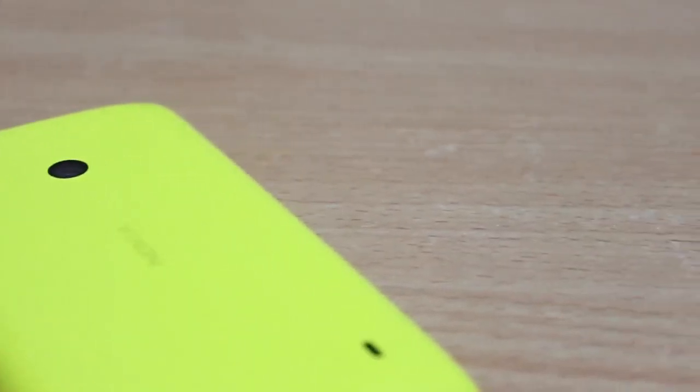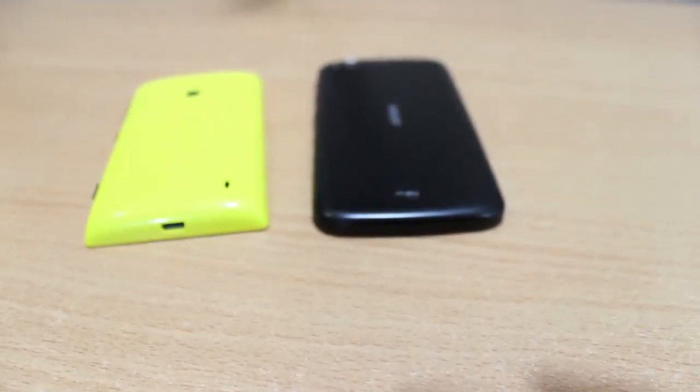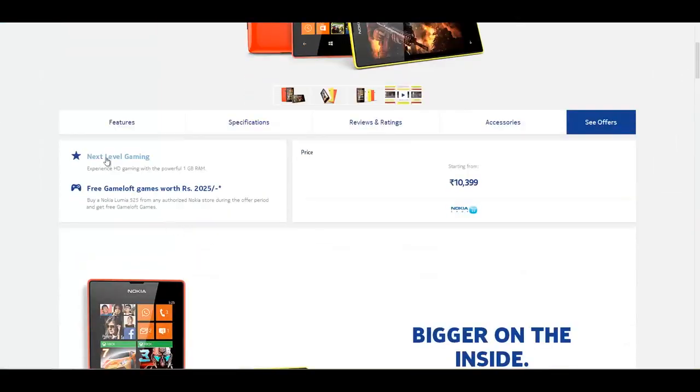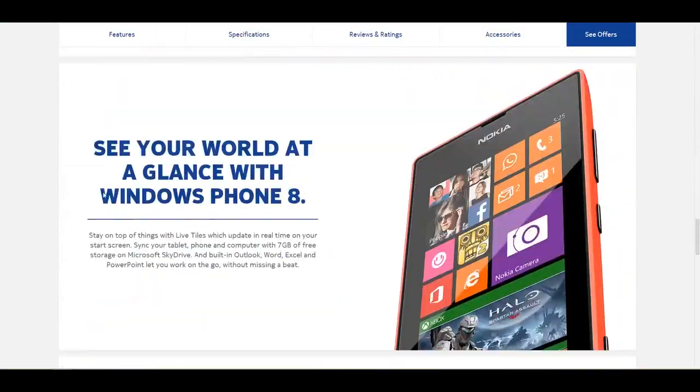So the question is, should I buy the Nokia Lumia 525 if I am a gamer? I would say if you are on a tight budget and want the best smartphone for gaming under 10k, and also if you like the simplicity of Windows Phone 8 OS, then definitely this has to be the best smartphone for gaming under 10k as of now.